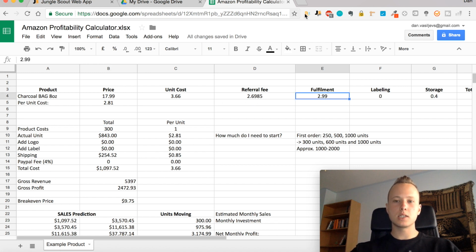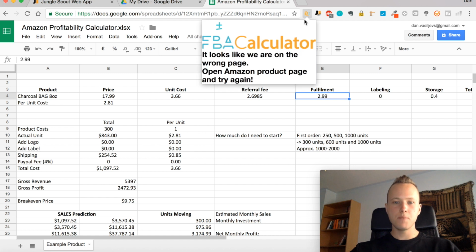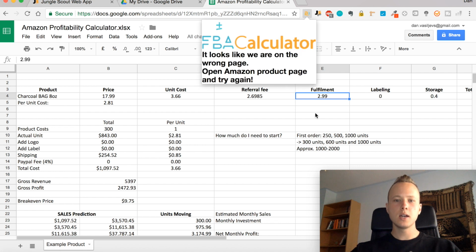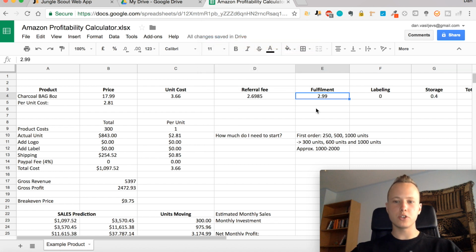How I found that was using the Amazon FBA calculator right here. I think I talk about it in my supplier video. I'm not sure, but you can just get it on the Chrome App Store. Just download Amazon FBA calculator, and you can just open it on any product page. That's going to tell you the fulfillment fee. So in this case, $2.99.